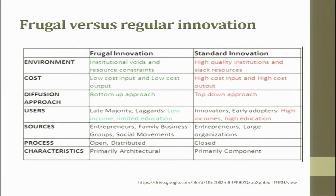So, let us compare frugal innovation versus standard or regular innovation. These are the parameters by which we compare the two. Environment: institutional voids and resource constraints are there in frugal, while high quality institutions and slack resources are there in standard innovation. When we talk about cost, frugal is always low cost input and low cost output, whereas here it is high cost input and high cost output. On the diffusion approach, frugal is bottom up, standard is top down.